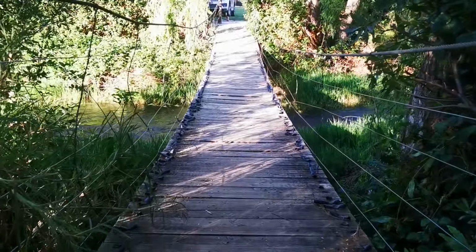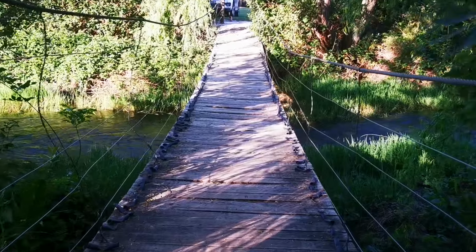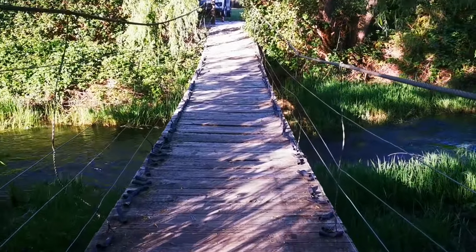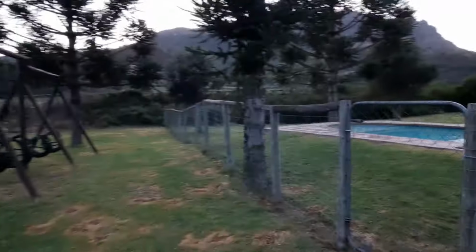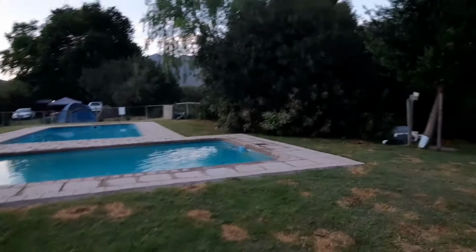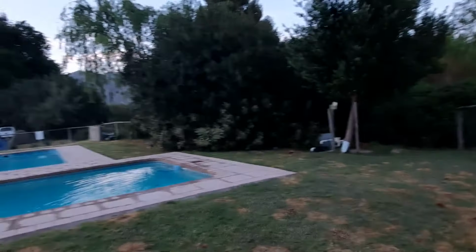Our campsite was on the opposite side of the river to the pool and jungle gym area, but the resort has made it convenient to get to the pool by using a hang bridge over the river. For campers, there are 2 swimming pools to choose from, and it is gated for child safety.